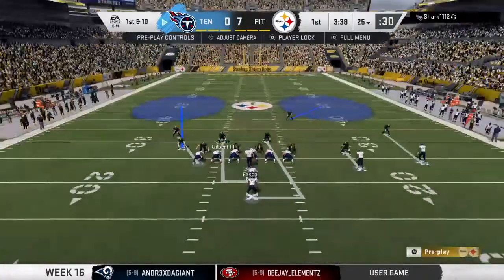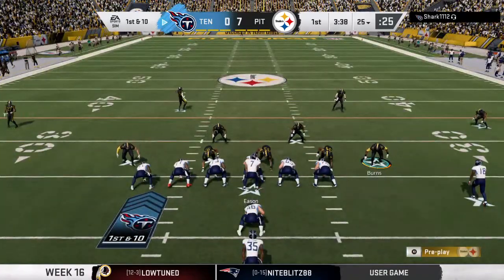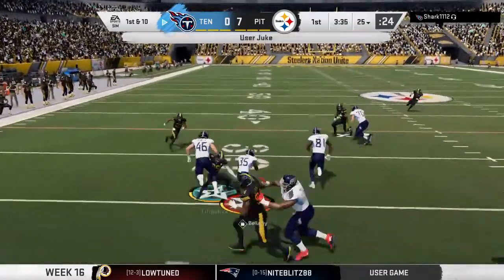Here we go, set, 30 base. Check, check, block 54, block 54. Watch the screen, watch the screen. Watch the screen. They'll run on first down.